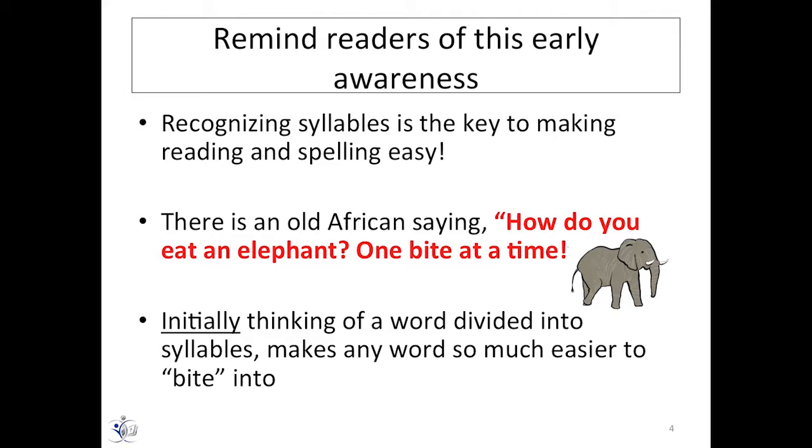There's an old African saying that you probably heard, "How do you eat an elephant?" And the answer, of course, is one bite at a time. And that's the way it is with larger words. Let's just take them one syllable at a time, making it quite easy. Instead of that great big huge word, now we just have smaller parts. So initially, thinking of a word divided into syllables makes any word so much easier to bite into. Now notice that I've said initially because we don't want to stay at that syllable level and be reading words in a choppy manner. This is just when we have to slow it down, put it into fourth gear.